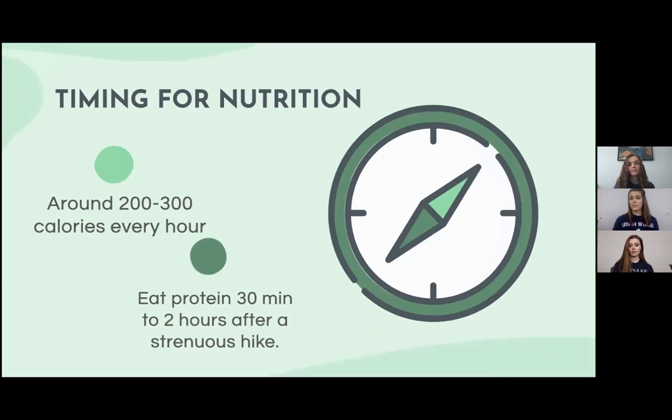So timing for your nutrition, backpacking experts recommend a ballpark range around 200 to 300 calories every hour. So that's a lot of eating, but also you're doing a lot of movement and you're burning a lot of calories. So every hour, 200, 300 calories is about a peanut butter jelly sandwich or a couple handfuls of trail mix. You're going to need that fuel that often.